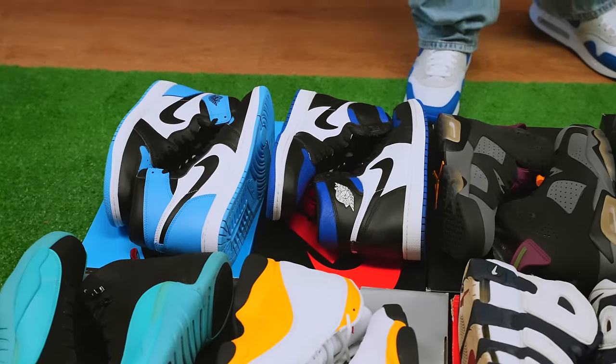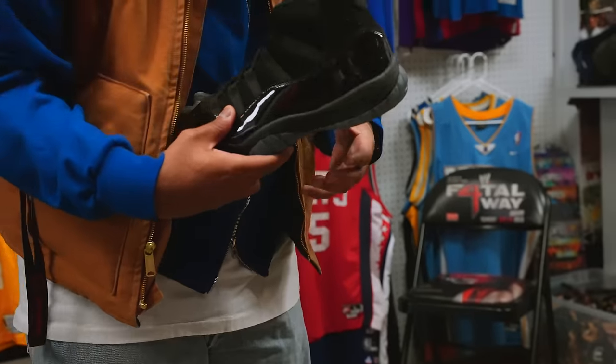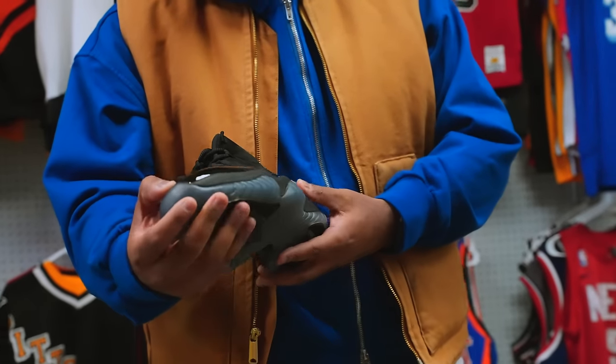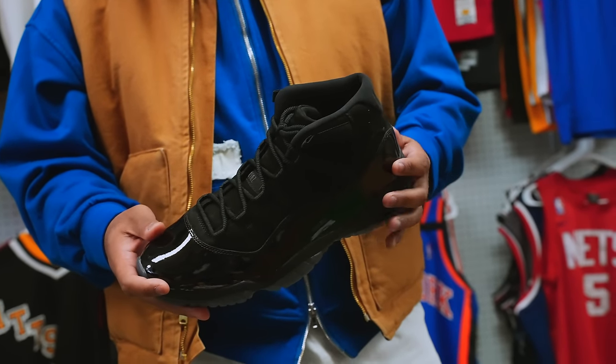We got a UNC toe, a Royal toe. We got a Bordeaux 6. We got a cap and gown, brand new. I believe this is a 10 and a half. I bought these like a couple weeks ago. You always get a 10 and a half in this shoe. This shoe is just beautiful, man. I think this is slept on. The 11 is one you kind of forget about because this one dropped a while ago.